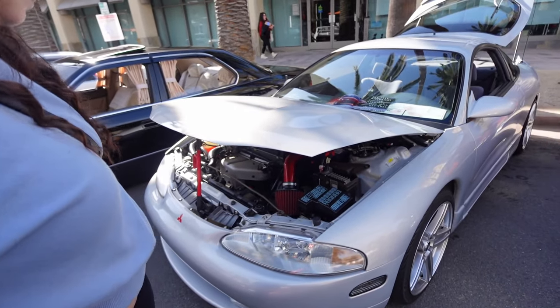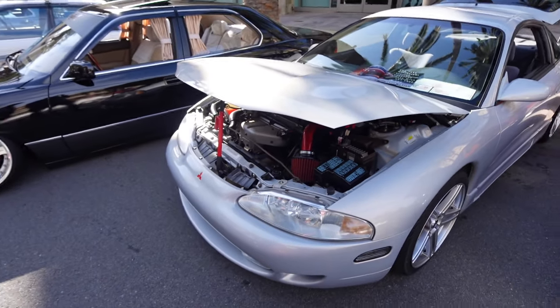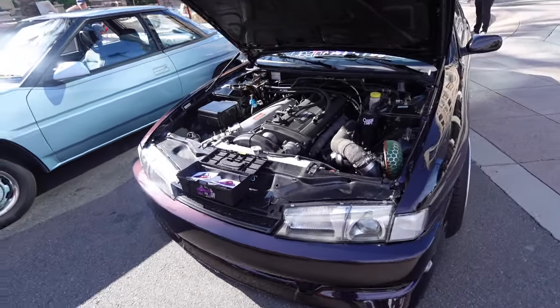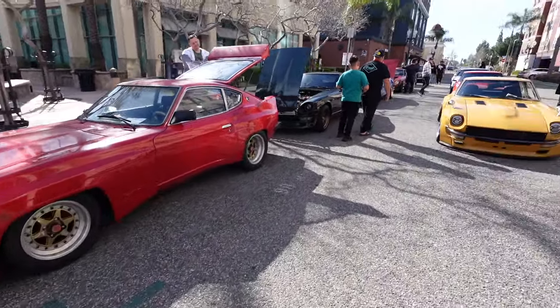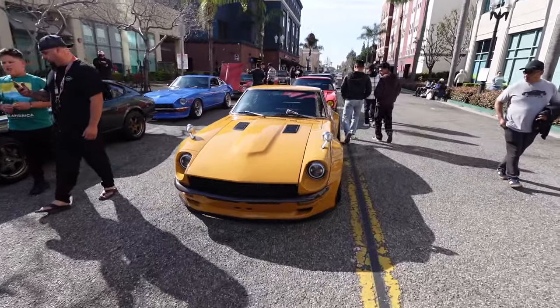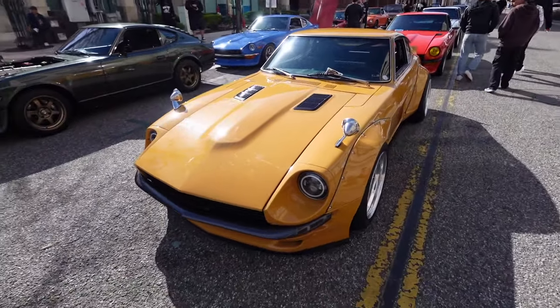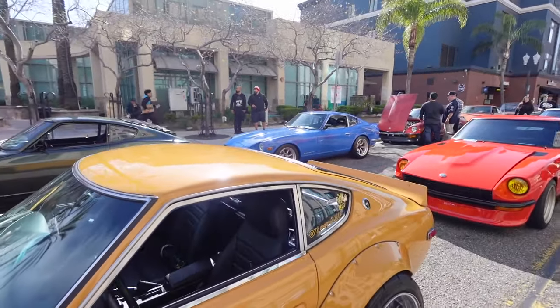Look at the engine bay. You can't really tell, but it's clean. Dude, that is super clean. A Hot Wheels racetrack. The Datsun section is different today, guys. It's like walking through the pits at a track where all the cars would be lined up. It's probably my favorite. Damn, this thing is sick. Hell yeah. These are clean.